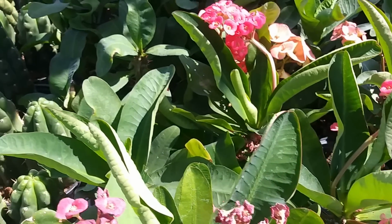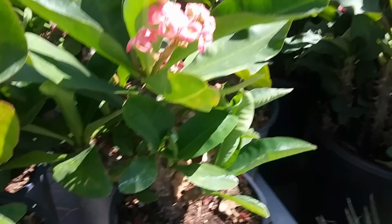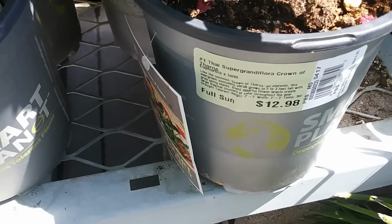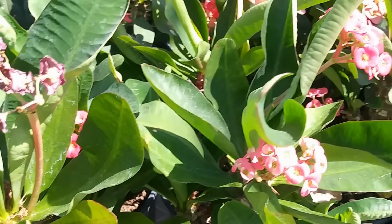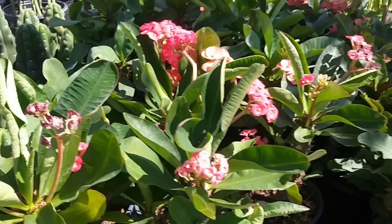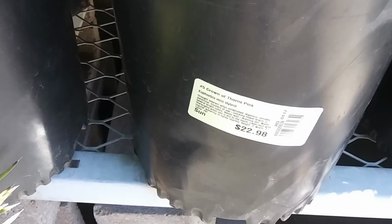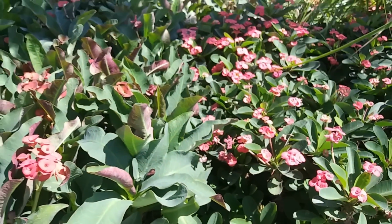And this is one of my favorite euphorbias, Euphorbia millii, crown of thorns. They have a couple of sizes. The 1 gallon, $12.98. Beautiful blooms on them. Easy to grow in zones 9 and 10 and 11. And the 3 gallon ones were $22.98, which is a pretty good deal. And that's crown of thorns.